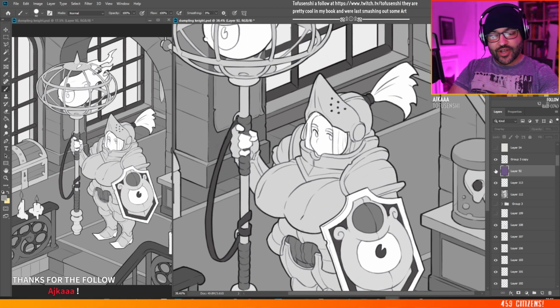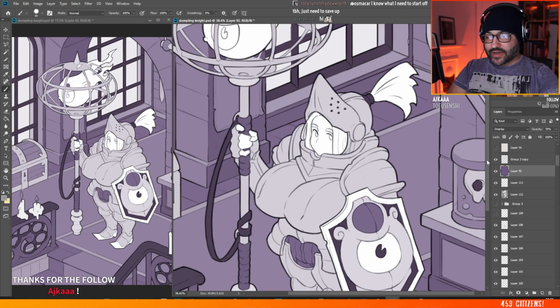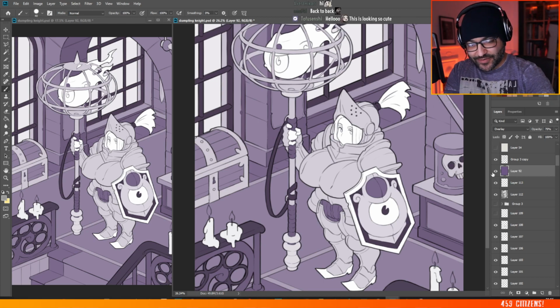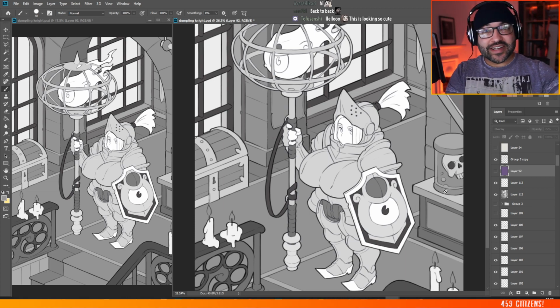Welcome on in, guys. We're just about to do some base overlay layers, which I'm going to use one overlay layer to map out a few different color tones based on some suggestions from feedback. I don't know what I'm doing. We're practicing and experimenting.